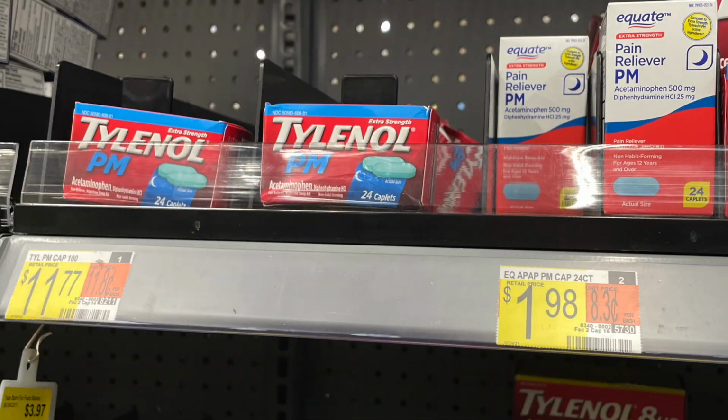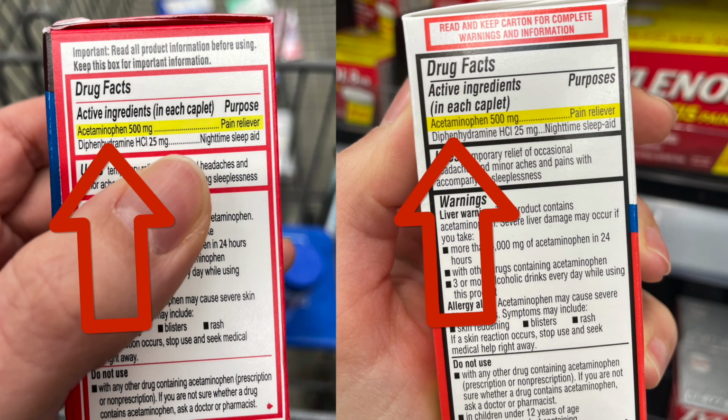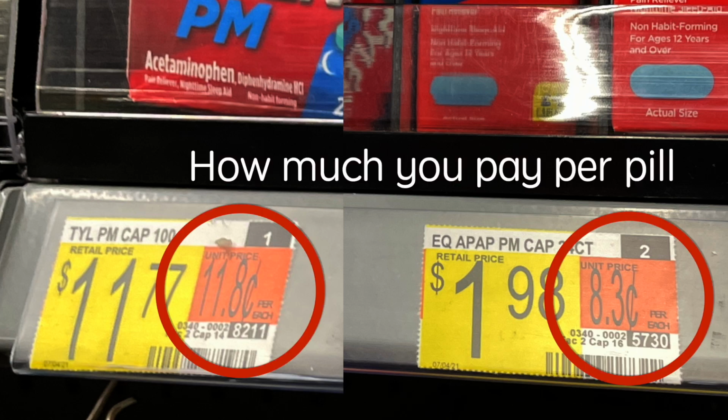In the store, you'll find the name brand of Tylenol, but then to the side, there's going to be a store brand version, and it's the exact same ingredient. If you look at the back of the bottles, it's the same. It's just one has a different dress on. So one way to save money is just buy the store brand, because it's literally the same medicine.